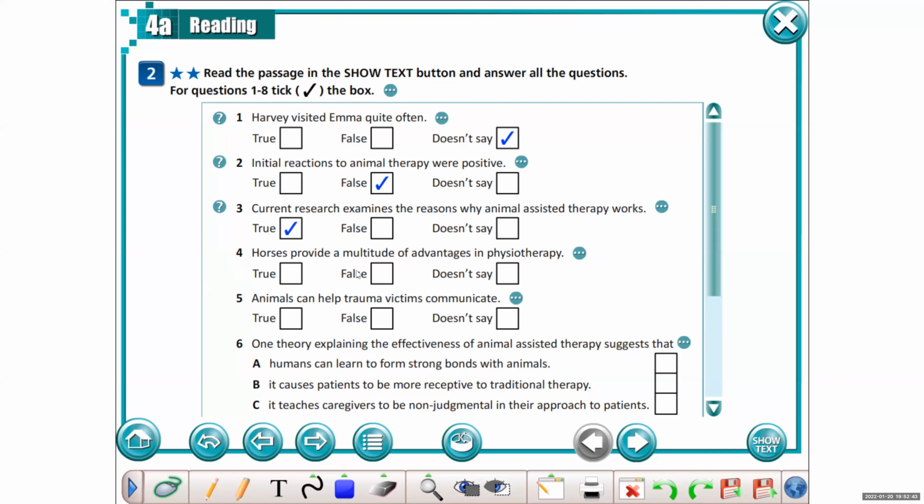Horses provide a multitude of advantages in physiotherapy.